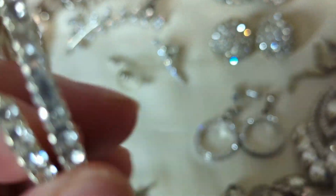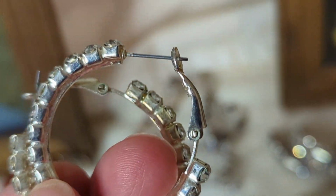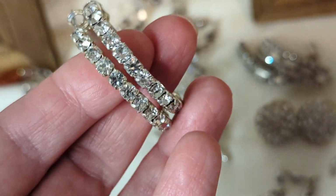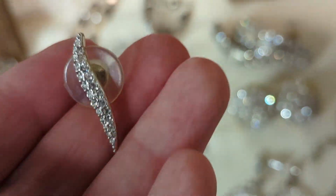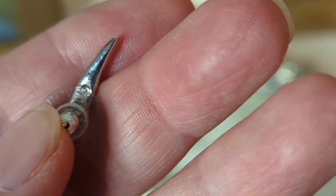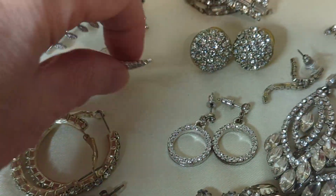There are some hoops here as well, and I think these are more modern. I don't think they're marked anywhere. Aren't they pretty? These are great. Wonderful earrings. Okay, then there are these. I love this little design here. Yeah, it looks like all the stones are in these, which is wonderful. I don't see a marking. Yes, I do. What does that say? You will have to check it out with the loop. But yeah, these are really pretty as well.